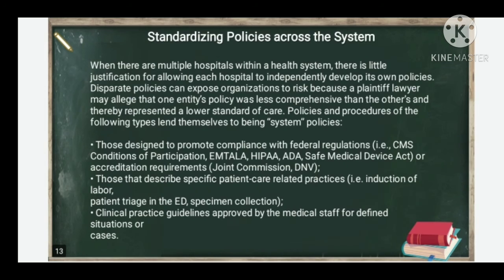And second to the last, standardizing policies across the system. When there are multiple hospitals within a healthcare system, there is little justification for allowing each hospital to independently develop its own policies. Disparate policies can expose organizations to risk because a plaintiff's lawyer may allege that one entity's policy was less comprehensive than the other and thereby represented a lower standard of care.